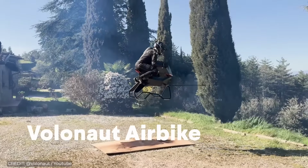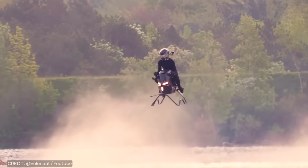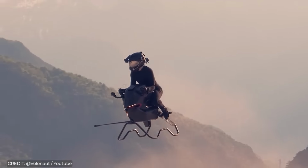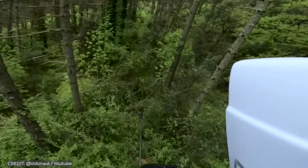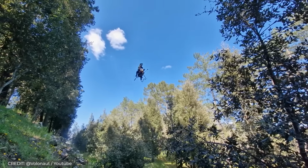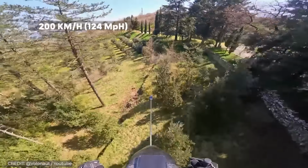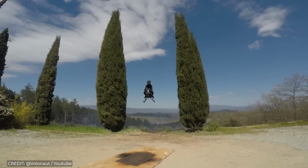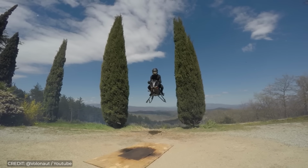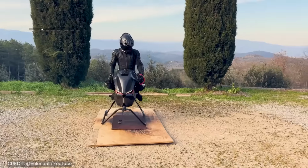The Volonaut air bike has no massive open propellers. Instead, jet engines generate the lift, making it incredibly narrow. Narrow enough to fly between trees, through tight canyons, and just a few meters above the ground. The machine itself is roughly 7 times lighter than a regular motorcycle, which is why you can reach 200 kilometers per hour and responds almost instantly to every move the pilot makes. The catch? It doesn't come cheap. To own an air bike, you'll need to spend $880,000.